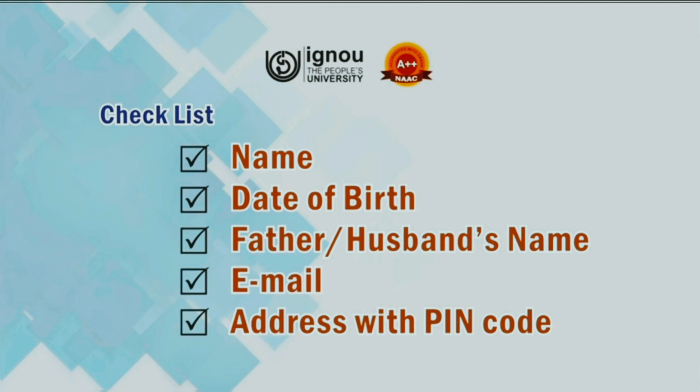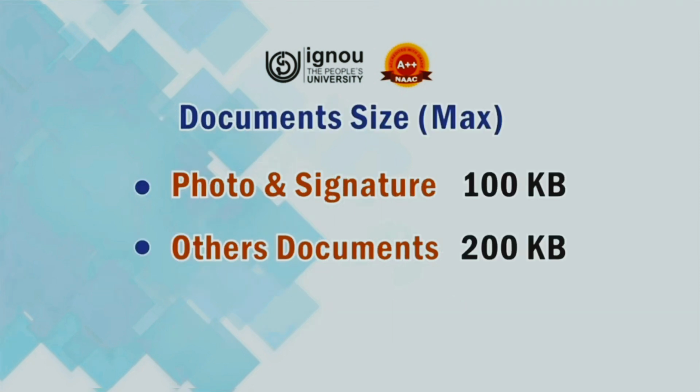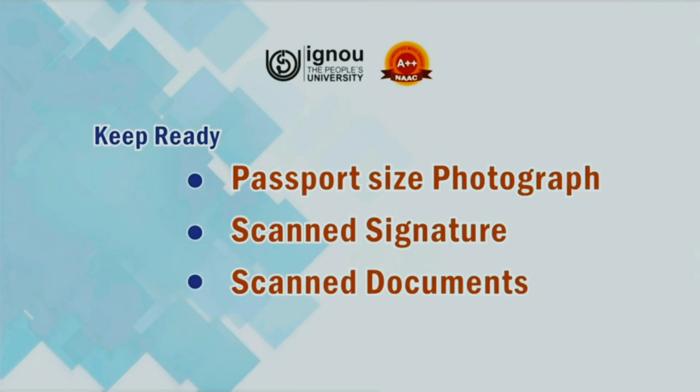Before registering in IGNOU, we should be ready with the following documents: name, date of birth, father's or husband's name, email, and address with a PIN code. The second part is our photo and signature, which should not exceed 100 KB. And the documents of our education, degree and other qualifications should be uploaded, and they should not exceed 200 KB. So before registration, we should be ready with a passport size photograph, a scanned signature of ourselves and scanned documents.